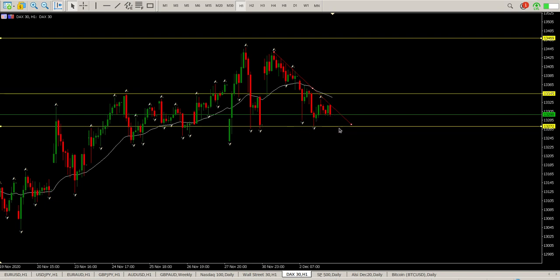So I would still expect us to come back down to 13,272, and that is an area for decision. And then what you also need to bear in mind is we've got a gap further down here. We've actually got two gaps further down as well. And there's no real structure forming. This is just really treading water.